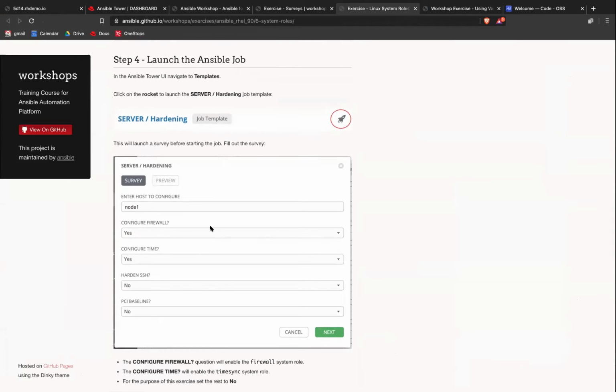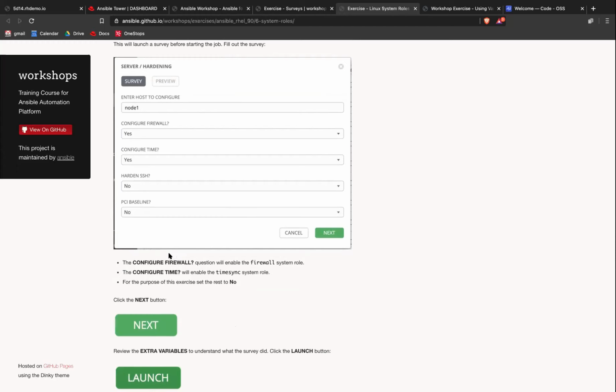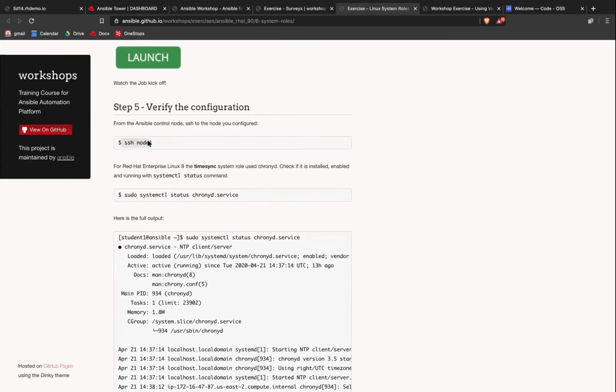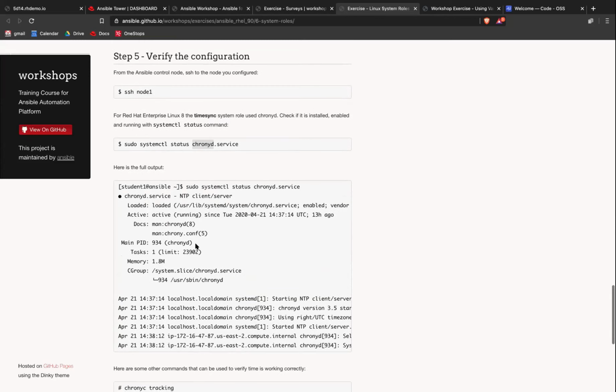So from your Tower installation, if you go to templates, you should see something in there called server hardening. If you hit launch, it'll have you specify the host name or configure certain items. It may have these values pre-populated for you, which you can also do, or it prompts you to do that when you're making a survey. You hit next, review those configurations, and then launch it. The end of this exercise has you go out and check that host just to see what was set. It's having you check the chrony service on this one, so what the time is set for this.